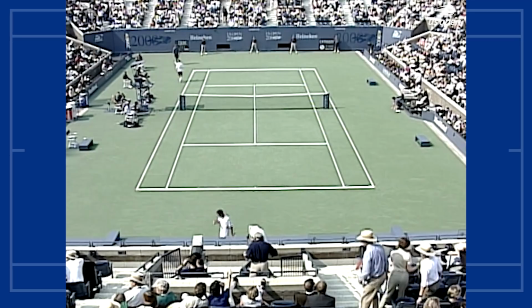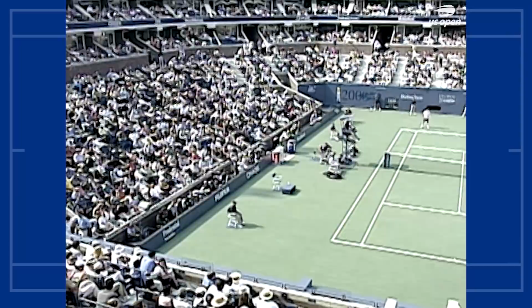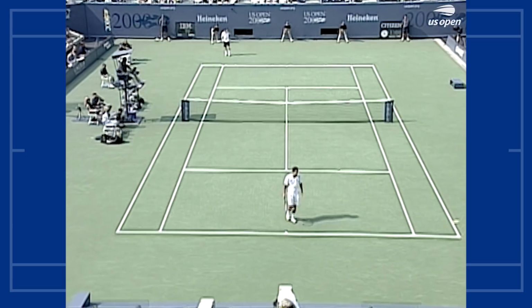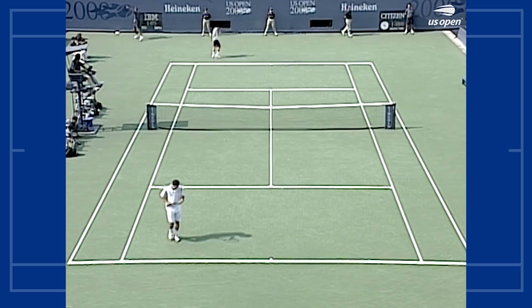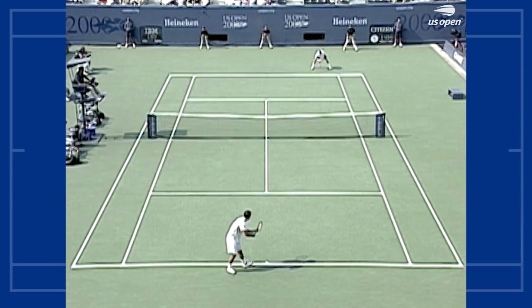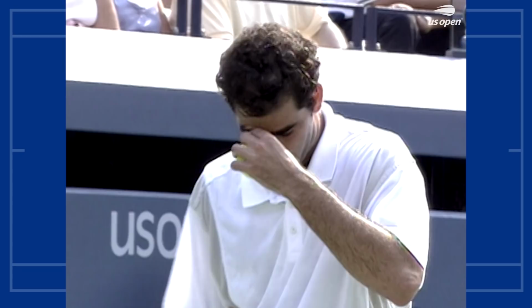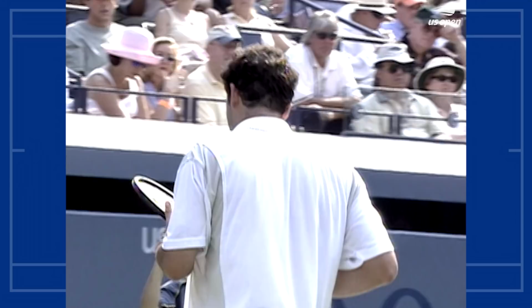Sampras will serve. Second game of the second set. Heck of a second serve. It's as good as many's firsts. In fact, there are times when Pete plays, you feel like he's hitting two first serves. I mean, he's not taking much pace off the second. We saw that in the tiebreaker when he just went after it. And just a second double fault from Sampras so far. Brings us to 15 all.